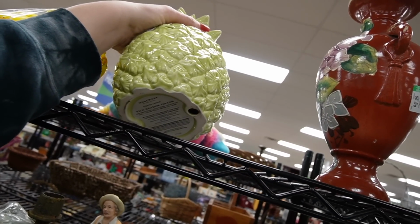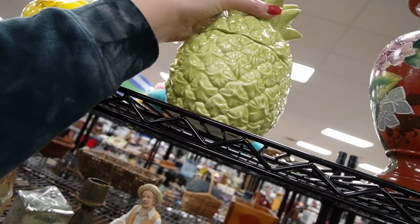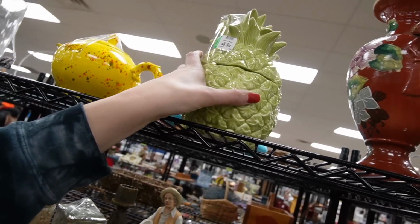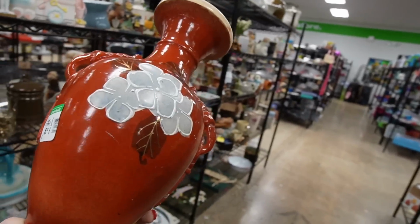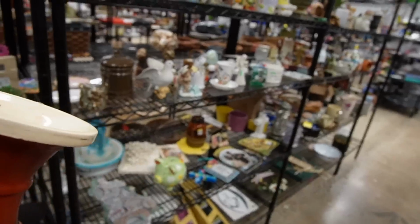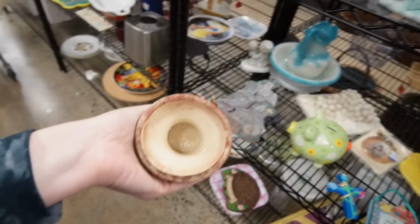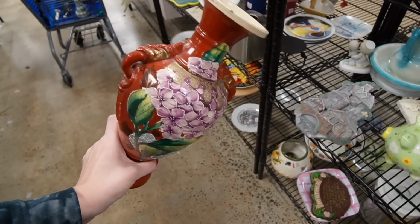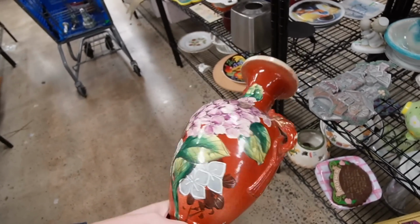I was getting into trouble with pineapples. This is a wild meadow grass scented candle. I really like pineapples, but I can't seem to sell them out of my booth. I keep buying them and I'm like, oh, I could sell this in my booth, and I put a pineapple in my booth, it doesn't sell. I like this. How much is it? $6.99.